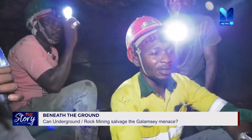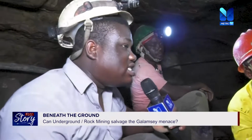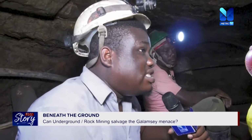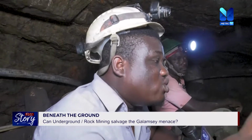But let's look at another thing. We are down here. This is where you call them the chiselers. This is where they do the chiseling and then bring out the ore. How are you able to identify from here and know that this rock, this part I'm chiseling has gold, the other part doesn't?